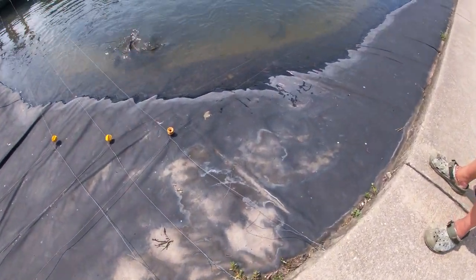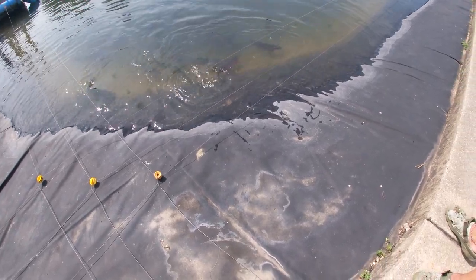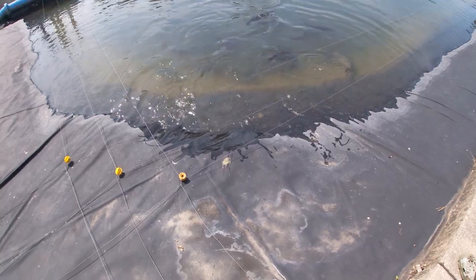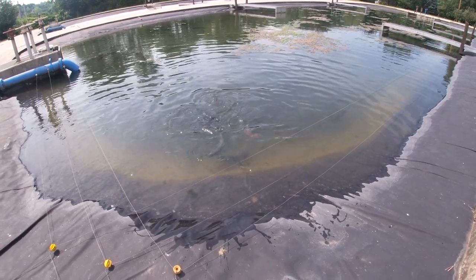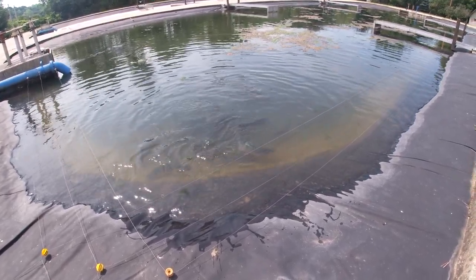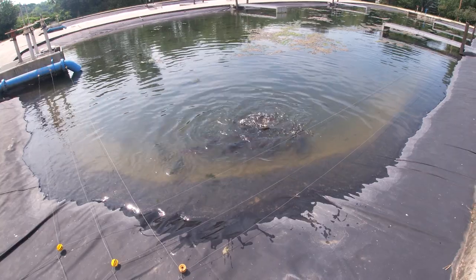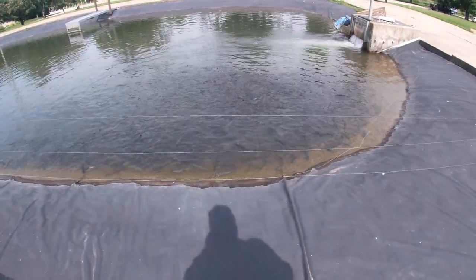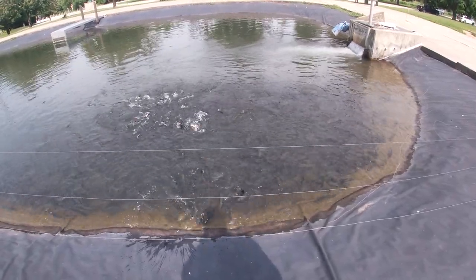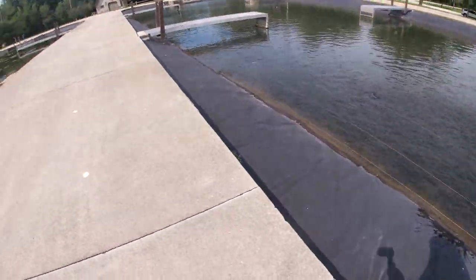Oh, he got a lot of them. I like that one right there. Oh, look at that one right there. Holy cow. Are they going to start feeding them? I don't know. Oh, look at that. There's a whole bunch of them there. Wow. Look at that. It's like a feeding frenzy. Whoa, this one looks like a salmon.